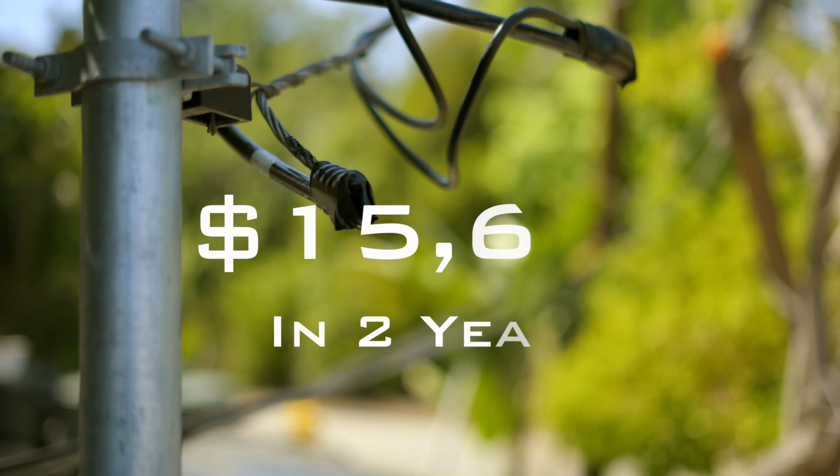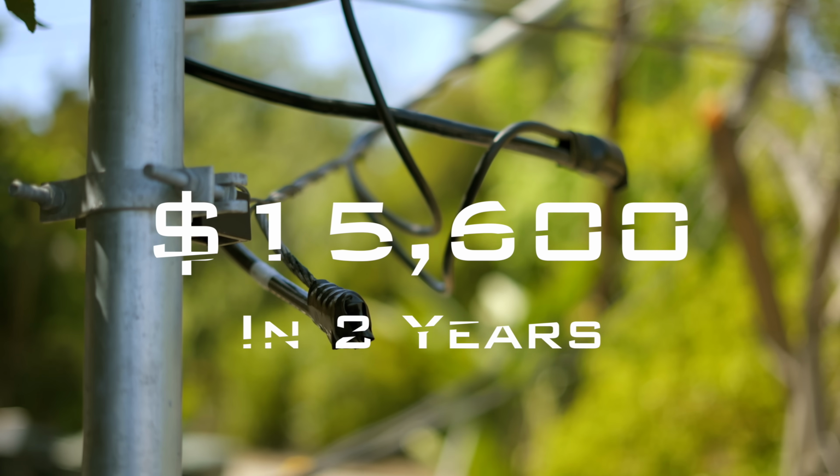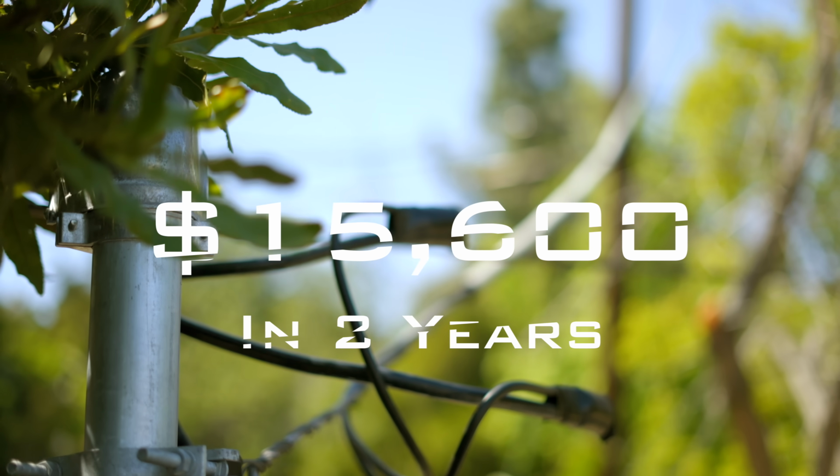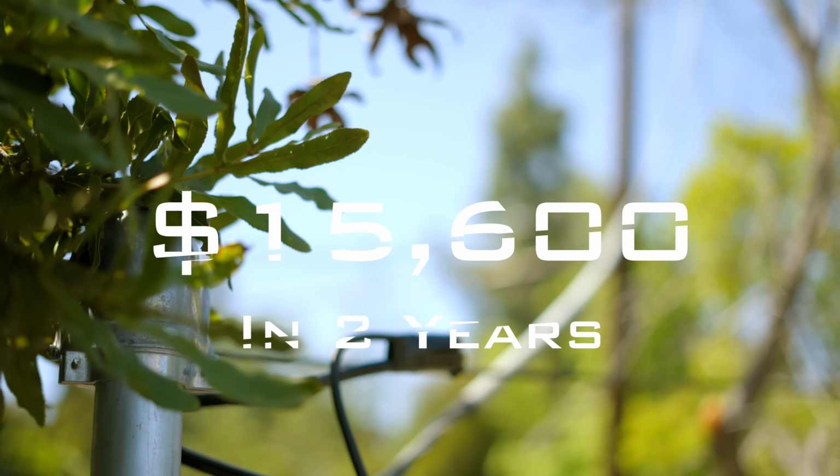What's crazy is that we've paid $15,600 to our utility company in 2 years. That's insane. That is what I used to pay for 2 years of rent when I graduated from college. But here we are. And honestly, these prices are probably going to just go up and up from here. So this is the core use case for why solar makes sense.